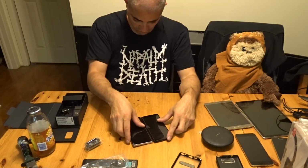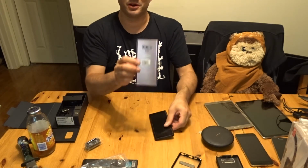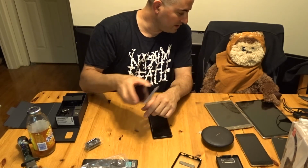So, there you have it. Lavender Purple. Make sure you get a clear case so everybody can see it.